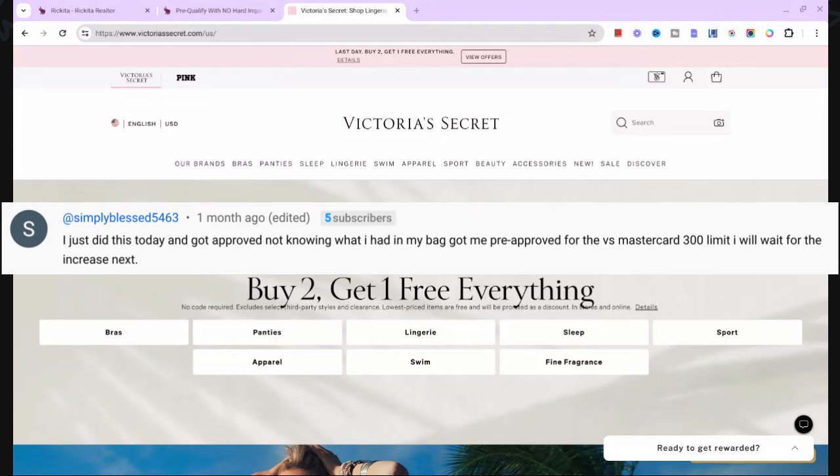And a lot of people question whether the shopping cart trick still works. But clearly, as we can see here, somebody was able to get approved. So that was a plus. The fact that they were able to get approved means that it's actually working. Now the next step is for them to actually ask the company, I think it was Victoria's Secret, for an increase.